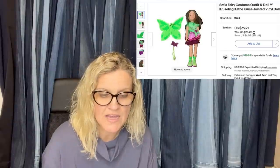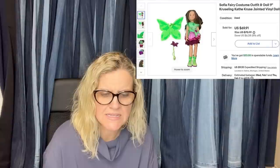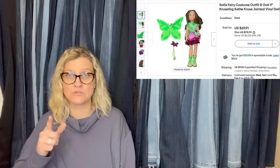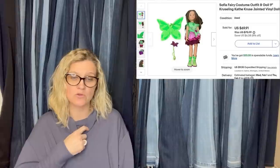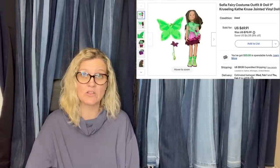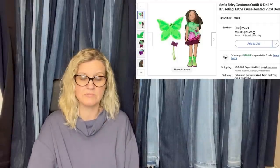It is a Sophia fairy costume outfit doll, 9-inch, Krusling Kathy Cruz jointed vinyl doll. Kathy Cruz. I found a wood dollhouse figure by Kathy Cruz. I'm pretty sure that's the same one I found. And it was a bolo also. So definitely look up that name if you see it. But these are vinyl. Never seen these.